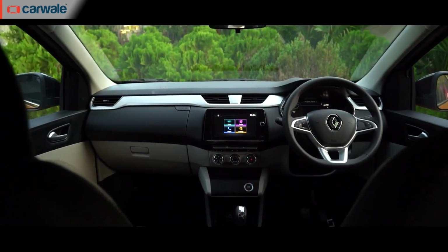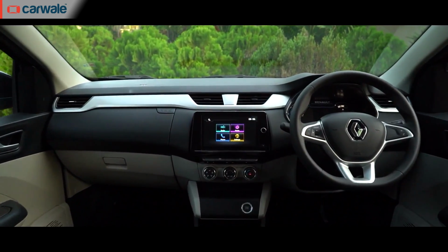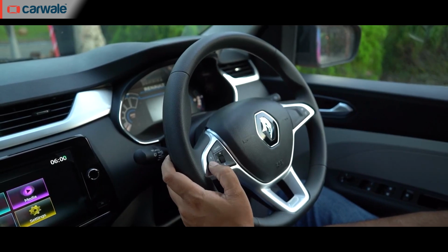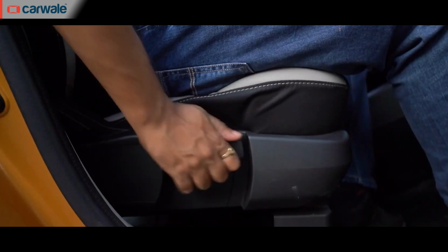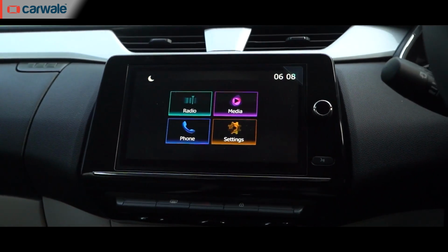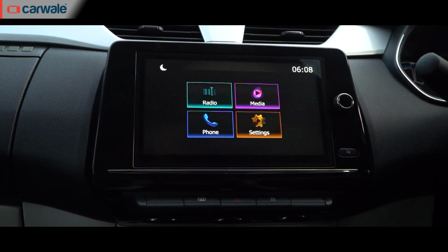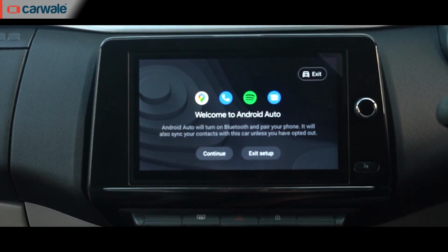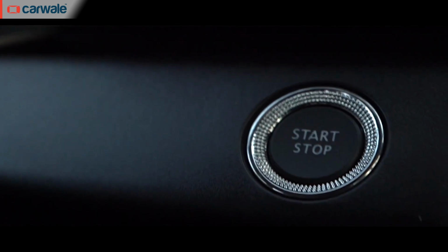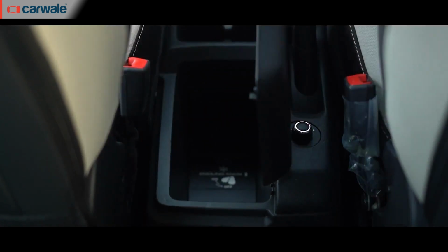With the update, Renault has added a couple of really useful features inside the Triber. For instance, the top spec RXZ variant gets steering mounted controls and, more importantly, height adjustment for the driver's seat. The features carried over include the 8-inch infotainment system with Android Auto and Apple CarPlay, though it's not wireless. It also gets LED instrument cluster, push start stop button and cool storage in the center console.